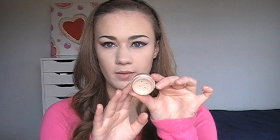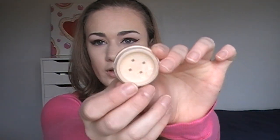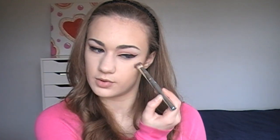Alright, so I'm just going to highlight my face a little bit. I'm just going to show you the powder left over on it, because you know how Bare Minerals is, you can't really hold that up. This is in the shade Flawless Radiance, and it's just a shimmery powder, and I'm just going to take it with an airbrush concealer brush from It Cosmetics. I'm just putting it on the tops of my cheekbones. It's not very noticeable, and I'm going to bring it up here a little bit, but I'm just using it for a subtle highlight.